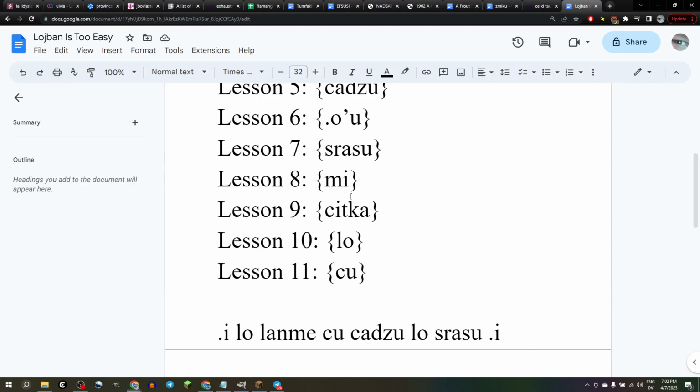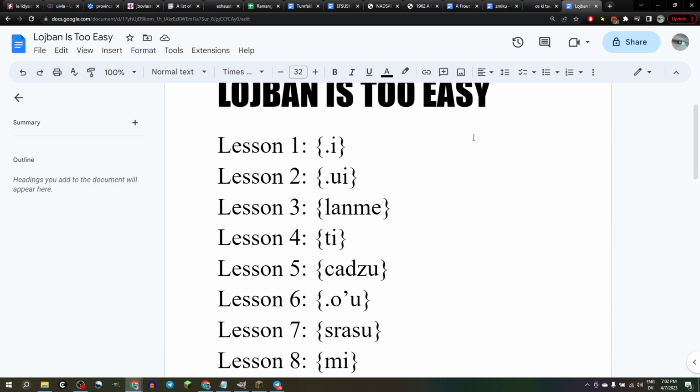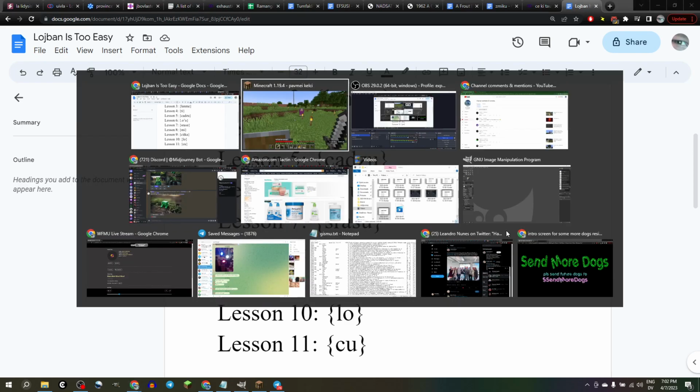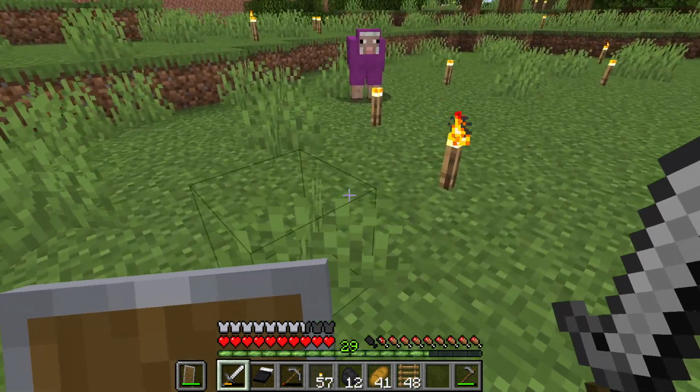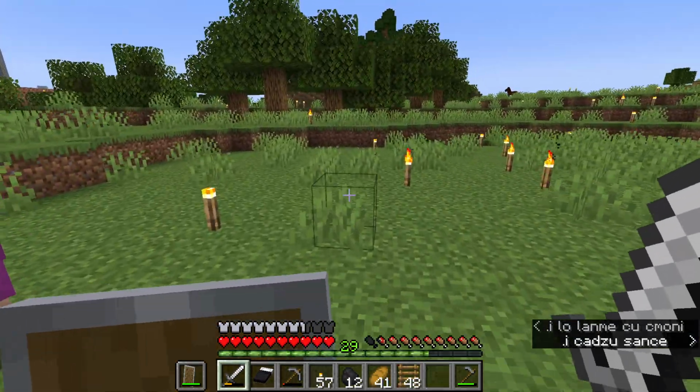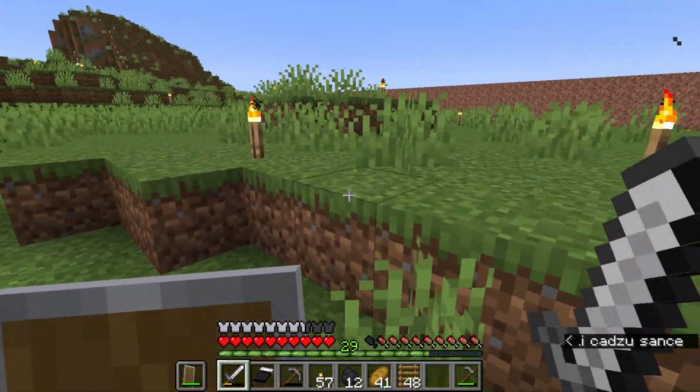What else can we say? We need some more verbs. Is that all we can say? The grass, the eating, and we can say imi sitka lo lanme, but I'm not going to eat the lanme. No worries.